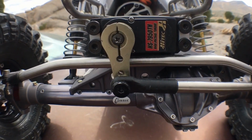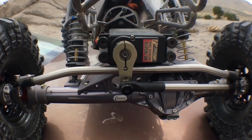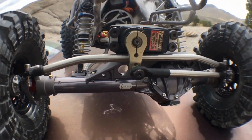it's not moving. Yeah, that's what happens when you drink and you work on your shit. Better stop drinking while I work on my RCs, or just pace myself pretty much. All right.